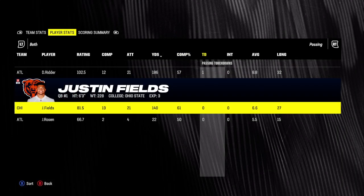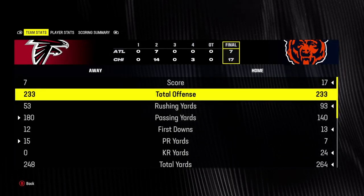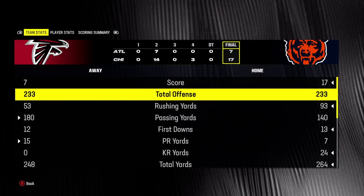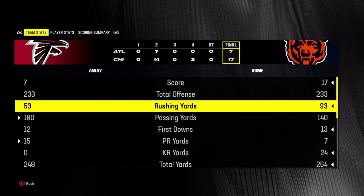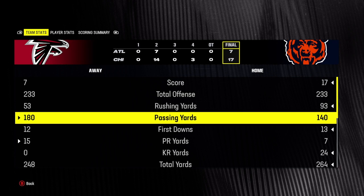So for the Bears, it's an ideal start as they move to 3-0 now on the young season. And they'll hit the road next week to take on the Dallas Cowboys. Meanwhile, for Atlanta, they'll fall to 1-2, and they'll get a chance to redeem themselves at home next week.